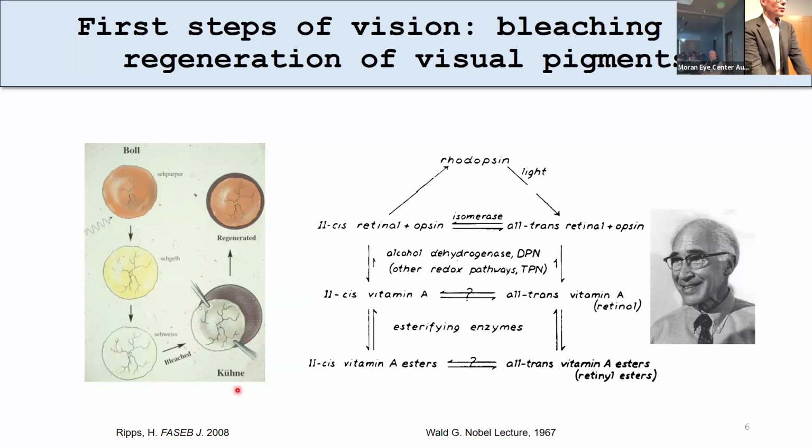And so Kühne, another physiologist, took this a step further and found that if you took this bleached retina and put it back onto the eye cup and placed it back in the dark, it would regenerate its color. Okay, they didn't know anything about the chemistry of this process at the time. And if you're interested in this, Harold Ripps had a nice review on this in the FASEB Journal a few years ago. And really, this is where the work stopped until George Wald picked it back up and discovered that what was happening here were this series of transformations of vitamin A derivatives that were giving rise to these color changes. And he was awarded the Nobel Prize for that work in 1967.